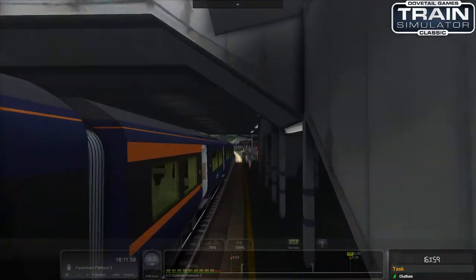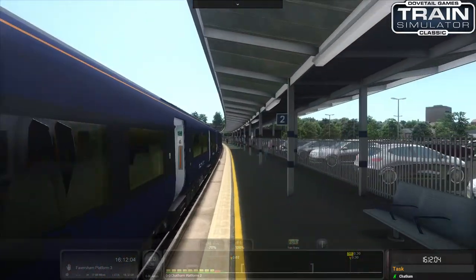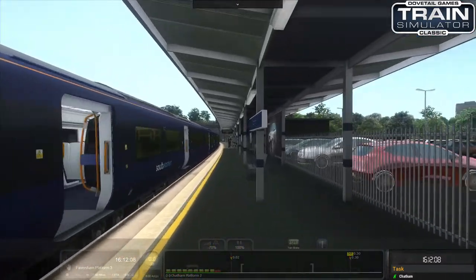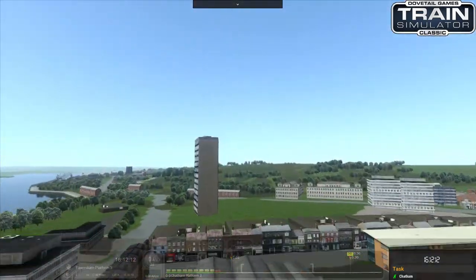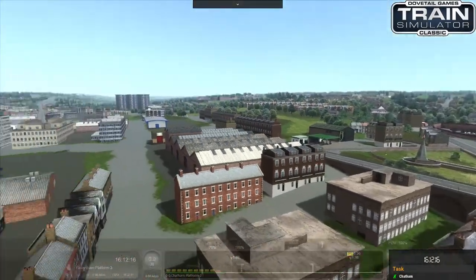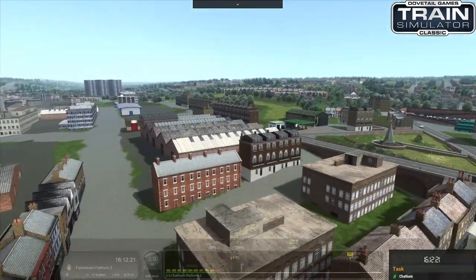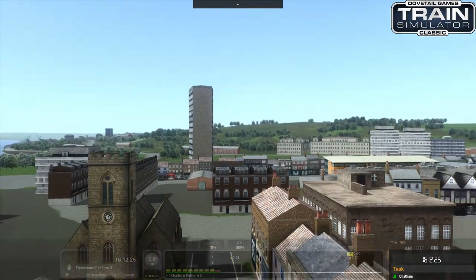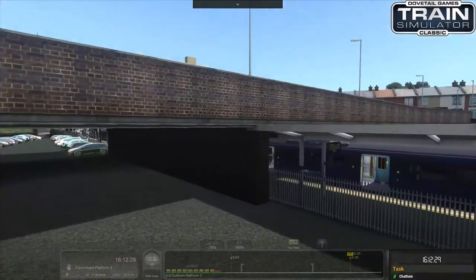I still think that this looks nice on here, but I think it looks nicer on TSW. I don't know. There's that car park there though. Where's their headquarters? Probably that big building just there. Oh, where is it? Where are we? Where's the station? Over there. It's probably that big building over there. Yes.